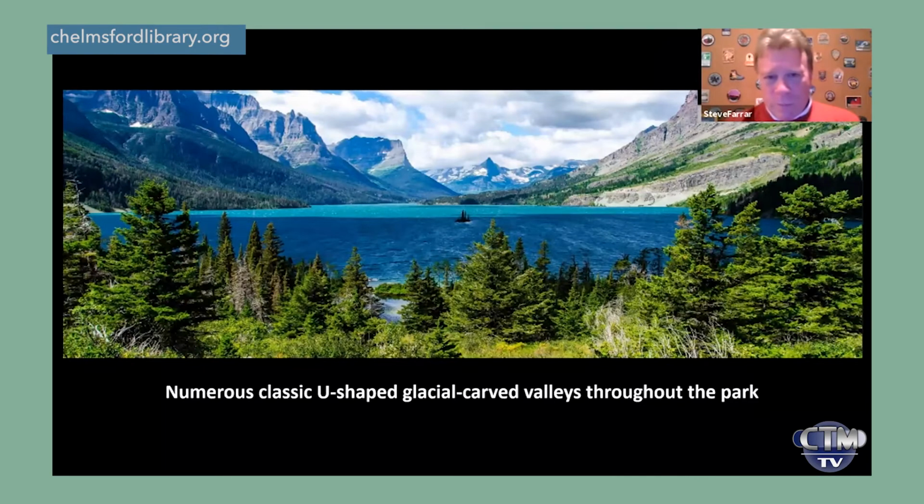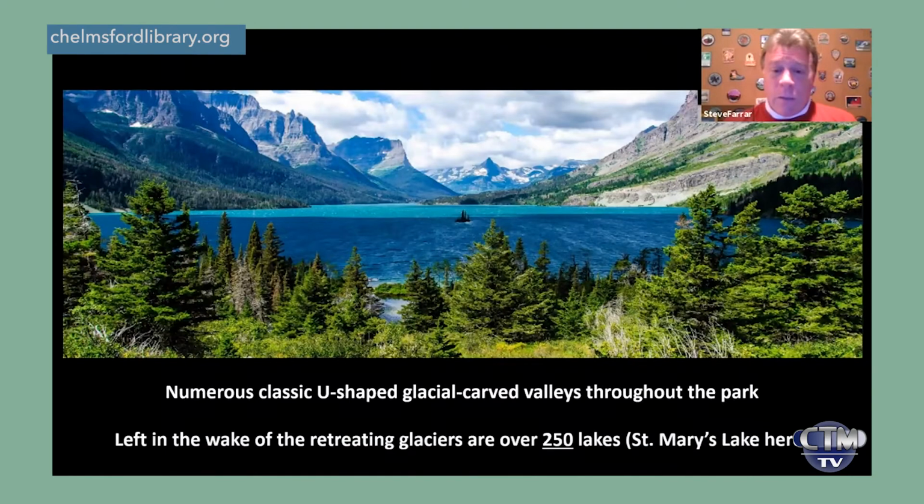When the last ice age retreated, the glaciers carved out these magnificent valleys on their way back up to Canada. And left in their wake are these gouged out holes where either the melting glaciers or the spring-fed rivers coming down from precipitation off the mountains have filled up the holes, not in the state of Montana, just within the borders of Glacier National Park. There are over 250 lakes. They're all over the place and they're absolutely magnificent.